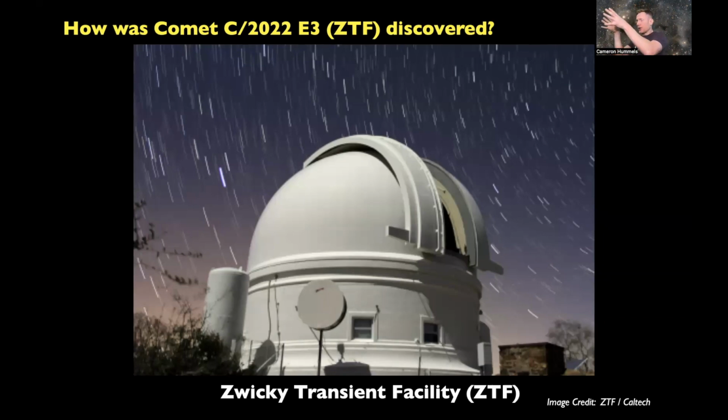It'll take a picture over here, and then a picture over here, and then a picture over here. And it does that repeatedly until it covers the whole night sky, at least as visible from the northern hemisphere. And it does it again 2 nights later.